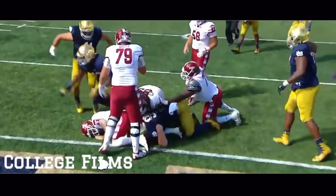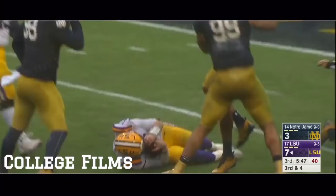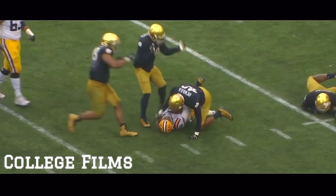Chark in motion. Now at the top of the screen. Etling looks the other way. And he's sacked back in the 7. Big play by the Irish defense. Couple of the guys there. Okwara the first. He was joined by Niles Morgan. So physical up front, Notre Dame is.